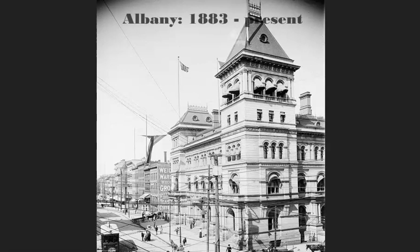Albany, New York, 1883 to present, still stands. Horse and buggy days, rail cars, tack here on the roof. See this a lot. Looks like a gate along the peak. Nautical windows, seen that before. Look at the bells. Oh no, they're not bells, sorry. They have these awnings, and you see those everywhere as well. The bells are for another story too.